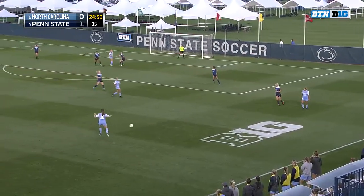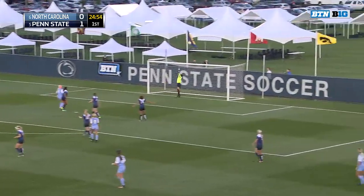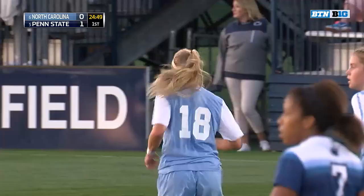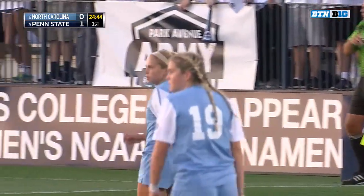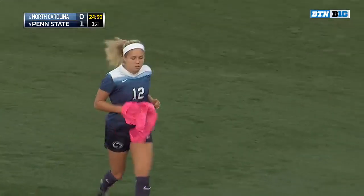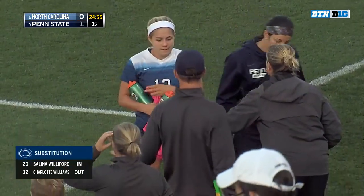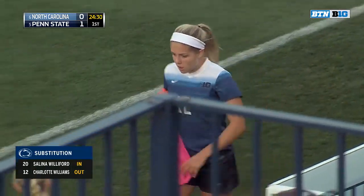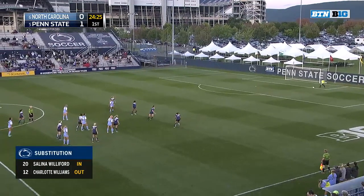Again, out to Emily Fox, who will drop it back to Ashley. And a one chance, a half chance opportunity for Carolina. That time it was Buckingham, another captain on this Carolina team, another senior out of Novi, Michigan. And Charlotte Williams will take a seat as Selena Williford checks in for Penn State. Williams picking up the assist and her fourth point this year.